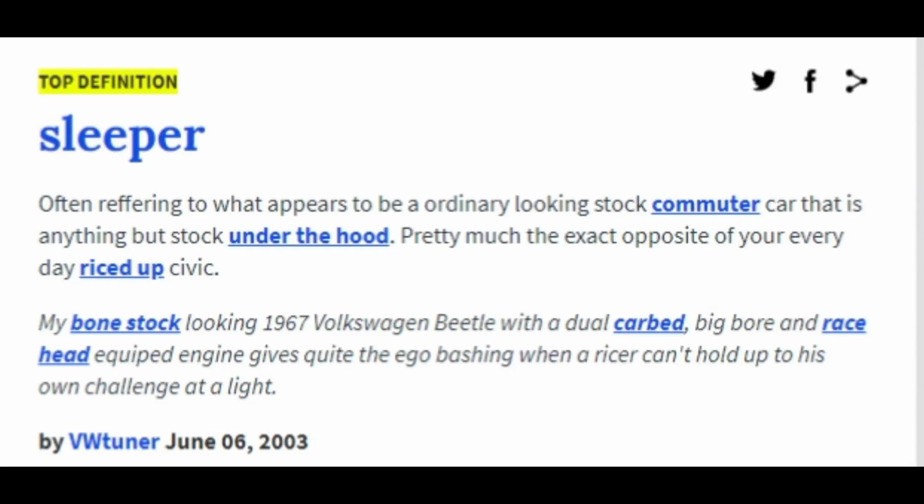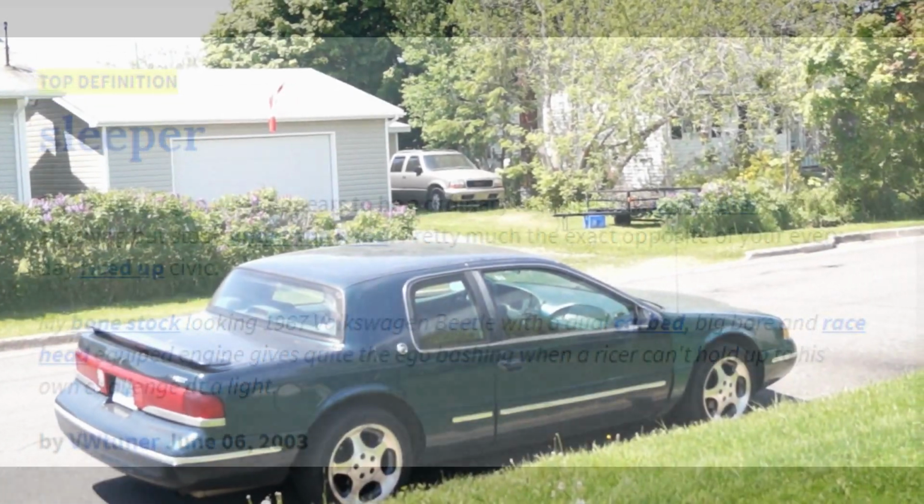Coming up today on This Guy's Garage. This qualifies as sleeper.